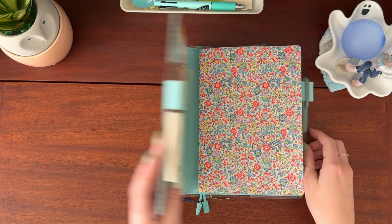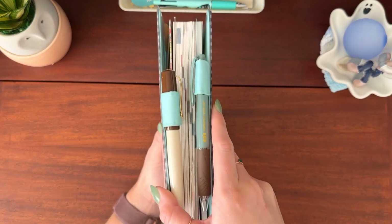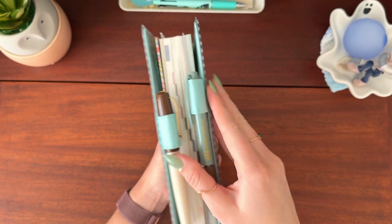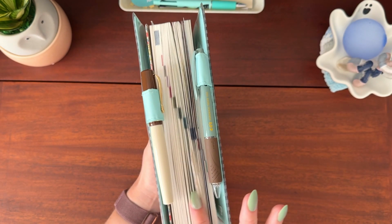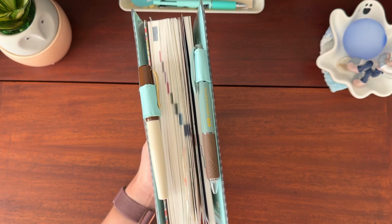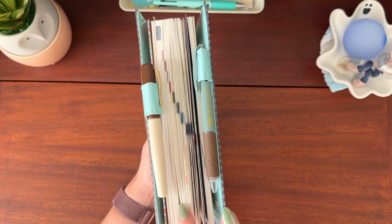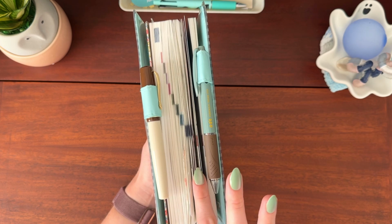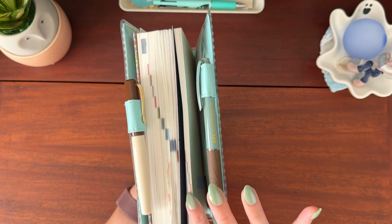And it does close. You can't get a single pen through these two loops to do the closure because it's a bit too chunky, especially now that my book is getting a little bit fluffy. You can see the months where I wasn't using it very consistently versus like the last few months that I have been using it more consistently, and then the rest of the year over here.